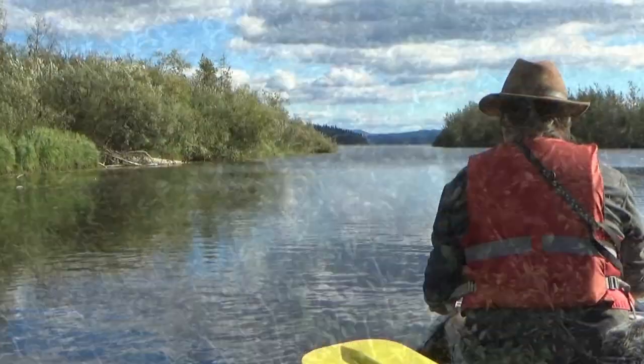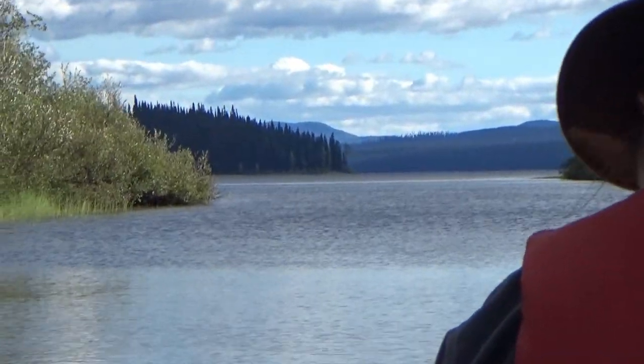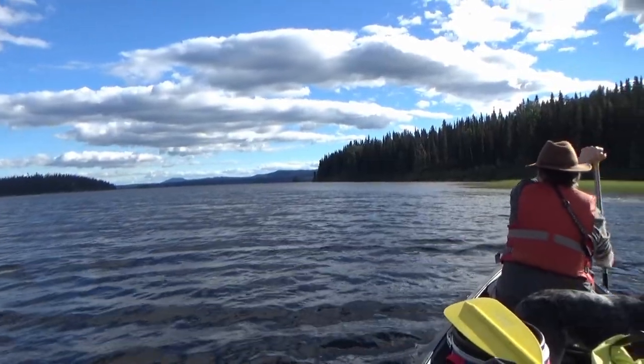Tchentlo Lake. The moment you enter the lake, you know you're on the big lake. We're only in the narrow opening part, and already it's just much wider than any of the other lakes we've been to.